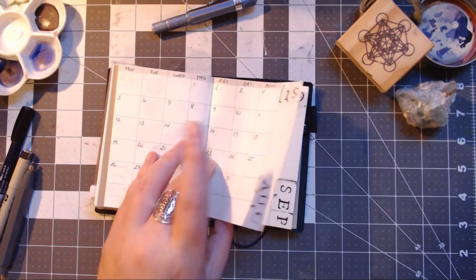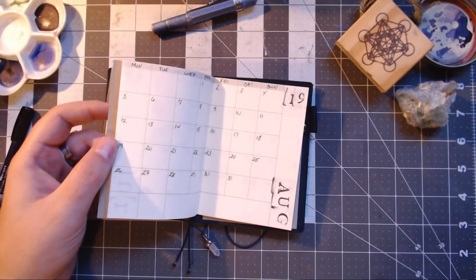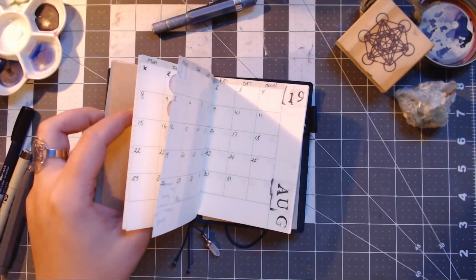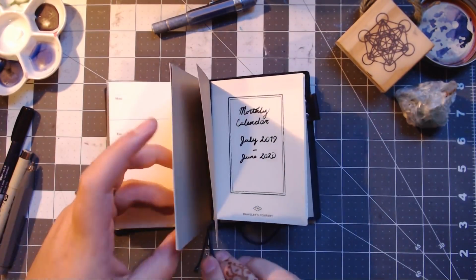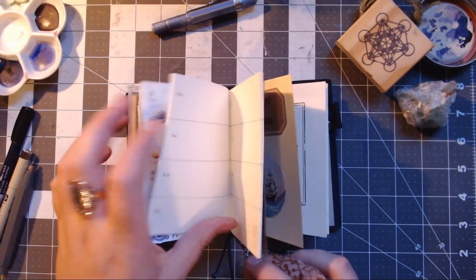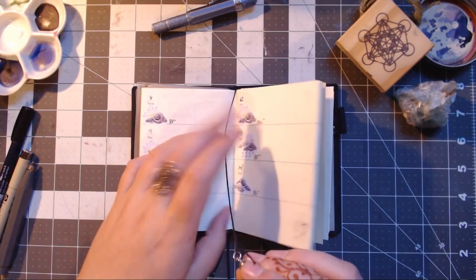And yeah, that's kind of what I do. I typically will only forward plan about 3 months out. So I'll usually keep it 3 months ahead. And yeah, anything important goes in there. I do have a little bookmark here for my daily planner, so that I can easily grab that.